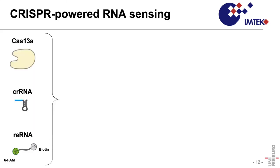How are we using it for microRNA sensing? That was our target of interest in that case. We are using Cas13a, which you could program by using a so-called CRISPR RNA, and the blue part here is exactly complementary to your target. You put this together with a reporter, almost the same reporter which I showed you in the previous slide, which we later modified for generating an electrochemical signal. But you only need these three substances to measure.